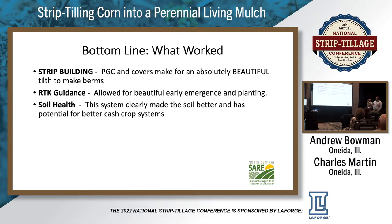We've kind of already hit on it. The strip building, I'm going to say that the perennial ground cover makes an absolutely beautiful tilth. Notwithstanding the consideration that some of you have been great to contribute questions, like how you get through the root mass and the root balls, I think it's worth the effort to figure it out. This is an absolutely beautiful berm.